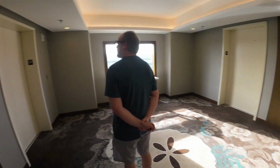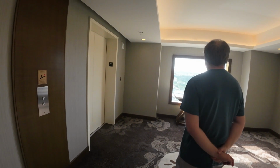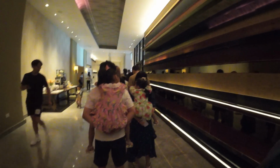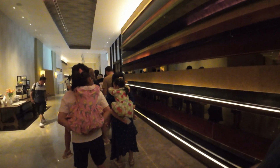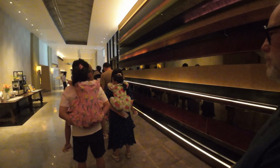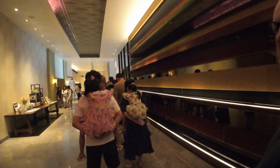Oh, good morning. It's our first full day here in Guam with the rest of our family here. So right now I think everyone's just going to be relaxing today, but right now we're going down to the buffet for breakfast. We'll try out the buffet at this hotel. Oh, it looks like a long line at the buffet. Probably a lot of people in the hotel are down here. At this time, it just opened, I think, a half hour ago.